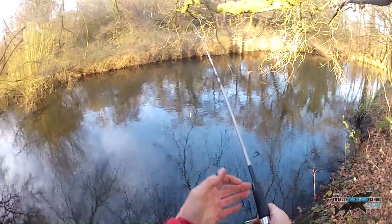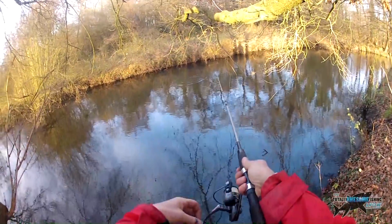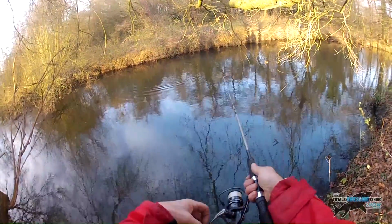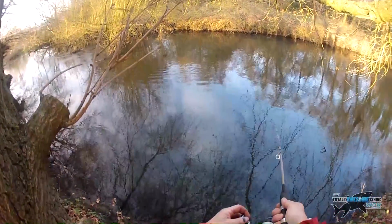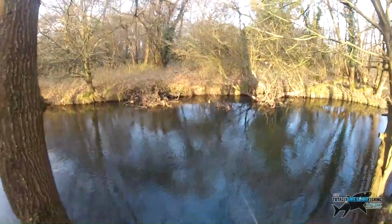Here it comes. Bang. Got right over to the other side by casting underhand and pulling a piece of line, really basically with my left hand. I accelerate it. I call it accelerated underhand cast, and that's what I use a lot for twitch sprat. I do not like casting overhead because there might be trees, might be snags.